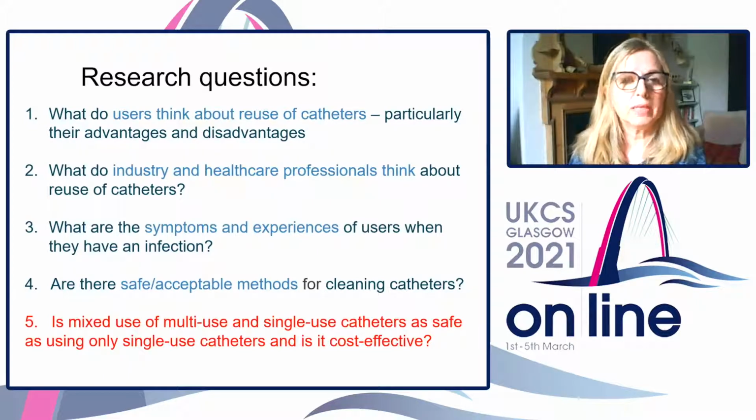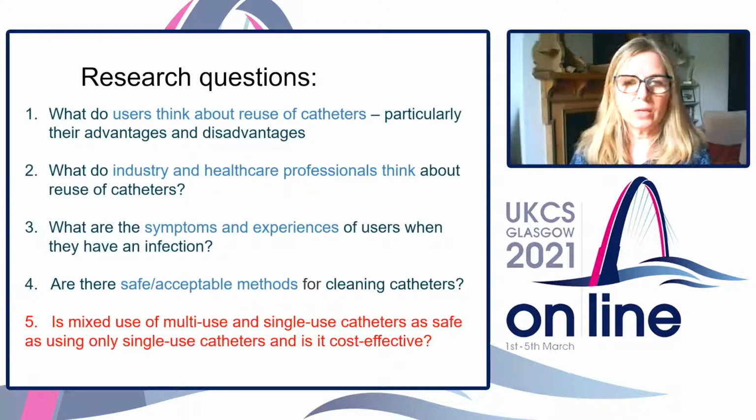Multi-cath comprises two phases. So the work in phase 1 was done in preparation for a phase 2 trial. The phase 1 work addressed the following questions. We needed to find out what users think about reuse of catheters, particularly their advantages and disadvantages. What industry and healthcare professionals think about the reuse of catheters. We needed to know more about the symptoms and experiences of users when they have an infection. And also we needed to make sure that we had a safe and acceptable method for cleaning catheters. Phase 2 is the randomized controlled trial, which addresses the question, is mixed use of multi-use and single-use catheters combined as safe as using only single-use catheters, and is it cost effective?